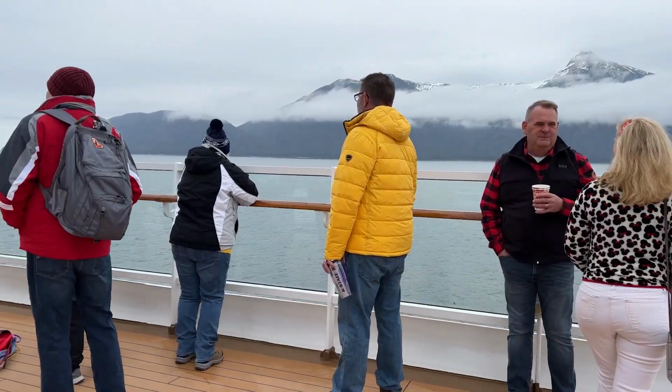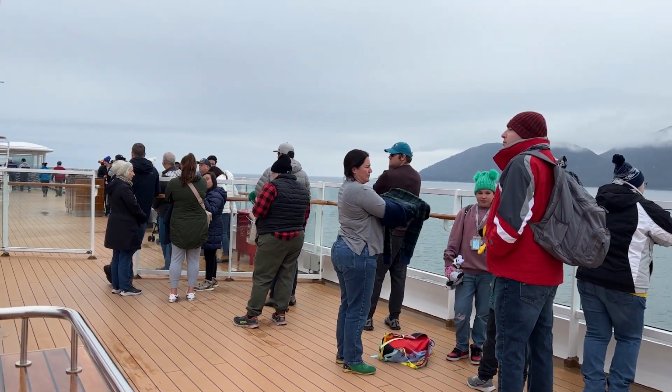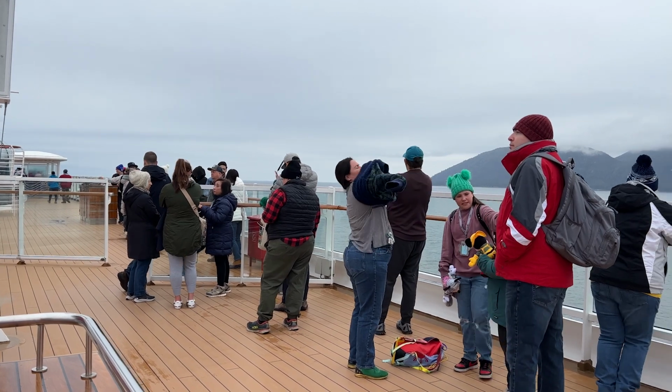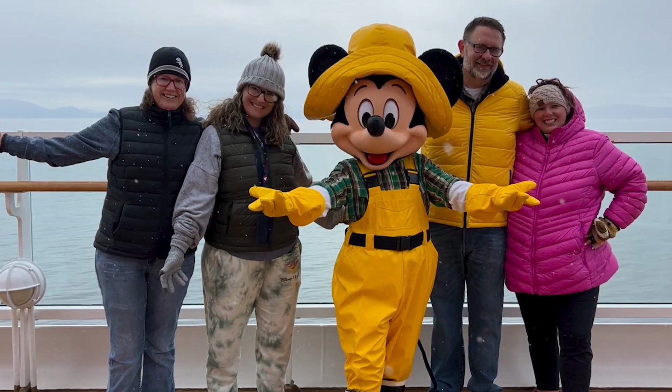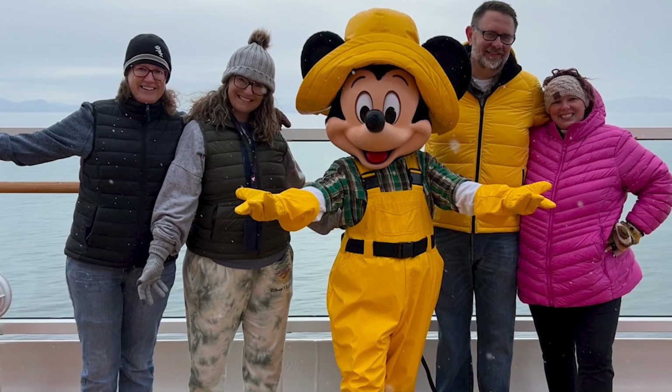Unfortunately, the weather was not great. It was sleeting. So as we were waiting in line, we were cold and we were on the top deck of the ship and it was not comfortable. And we were the last ones that got to take pictures of Mickey at this time of day out on the ship with the really gorgeous Alaska background behind us. So just beware that that is a competitive thing, as so many things in the Disney niche are.